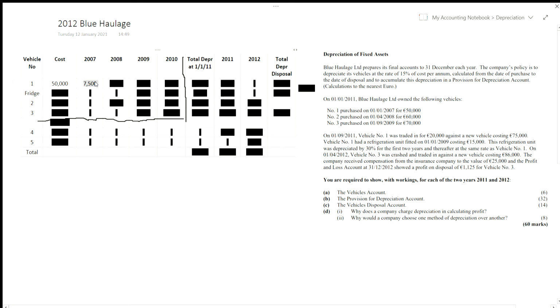It's going to be 7,500 for 2007, and obviously because I owned it for 2008, 9, and 10 as well, nothing happened. They didn't tell us anything up here about us selling it early. So the depreciation is just going to be cost multiplied by 15%. Cost multiplied by 15% every single year. And that's the depreciation year after year. And I can total that up here to 30,000.